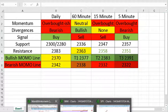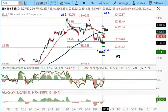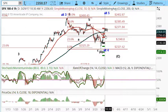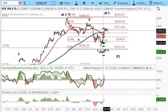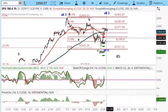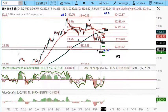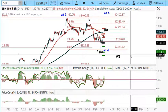If we look at the charts, you can see this is that 2370 level. Then it's going to this pivot here and then up here. If we take out this 2350, that's the moving average, that's going to give us that quick drop down to these levels right around the 2340 level, and then eventually down to the 2321. If we take that out, that's when we start looking at the 2300. So right now, we have those different scenarios in place.